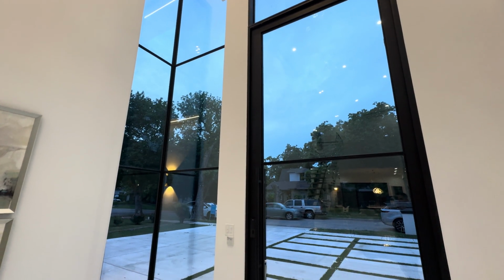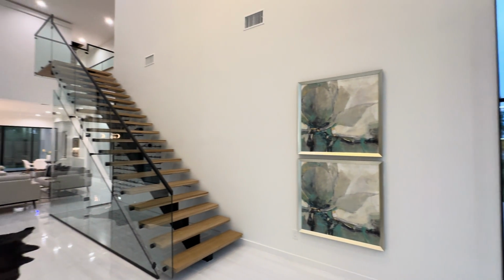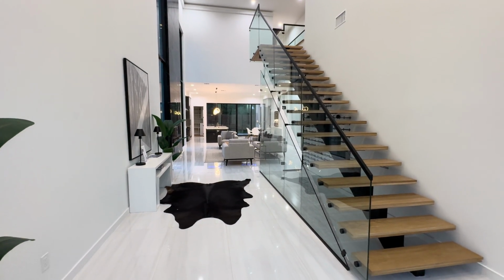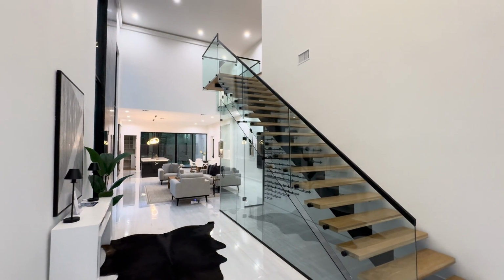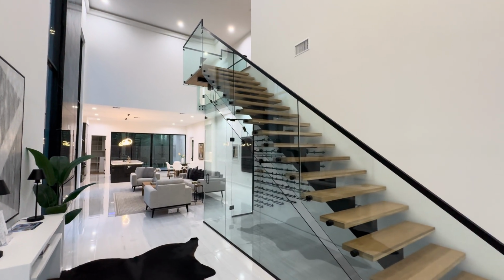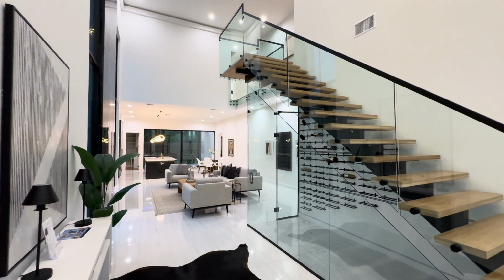Yes, sirree, guys. Alrighty, so let's get right into this beautiful home. As soon as you walk in, you have a beautiful pivot door leading up to this amazing floor plan, porcelain tile all throughout. You have the glass railing, modern staircase leading up to the second deck, floating staircase with the wine room right below it.